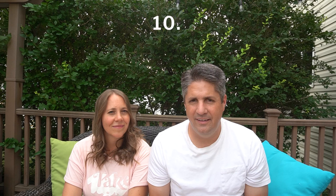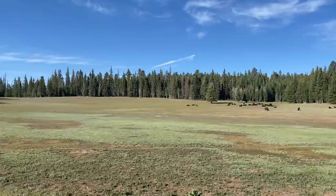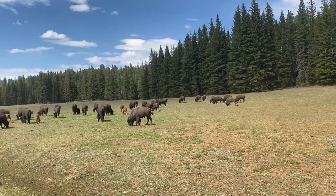Okay, number 10, the last thing here to know about the North Rim is that bison live there. So this was a little surprise to us. We were driving through a really pretty meadow and there were some bison there. And now bison are not native to the park, and I don't think the National Park Service actually wants them around. Well, and it's been interesting.